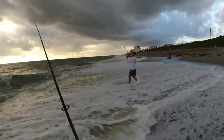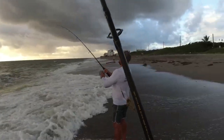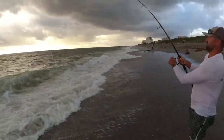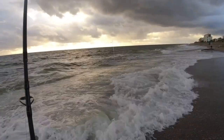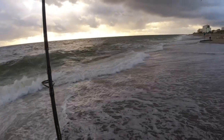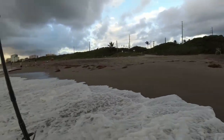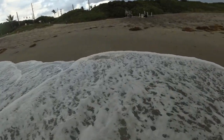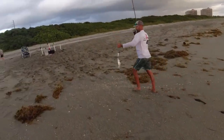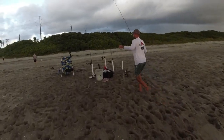You're on? There you go. That spoon's killing. Whoa. Could be something good. You're caught in a bunch of weeds right now. It's a mackerel. I'm pretty sure. Yes, it is. And that is a legal mackerel. Look at that. Is that four? That's four mackerel. Wow. By far. That's a good day. Look at that.